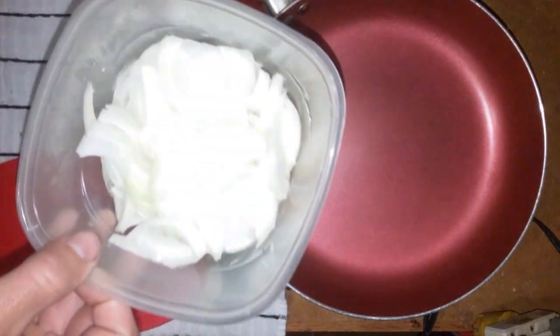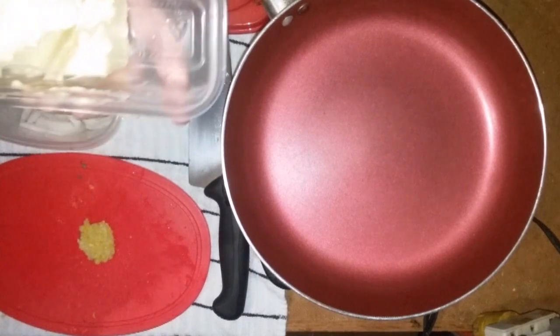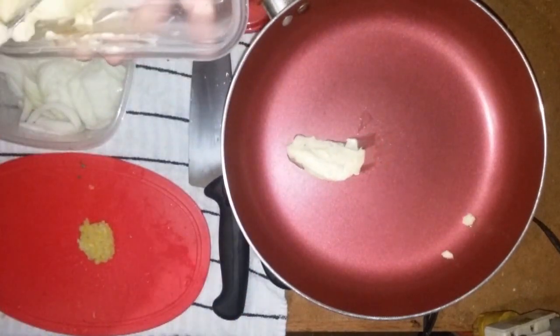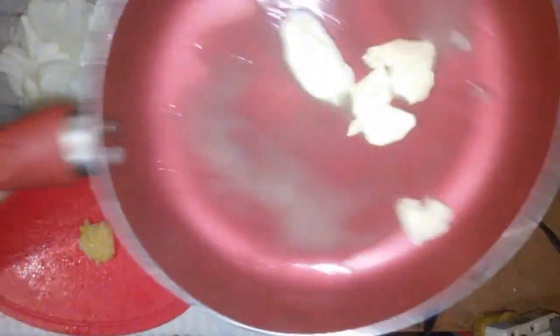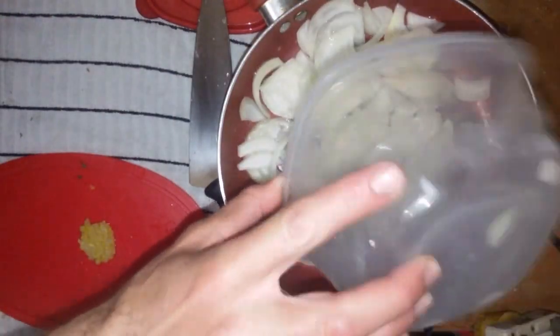All right, so when you're caramelizing the onions, you don't want the pan too hot. So we'll go ahead and load some butter in there. We'll watch it melt. All right, so now we got melted butter. Dump the onions in there.